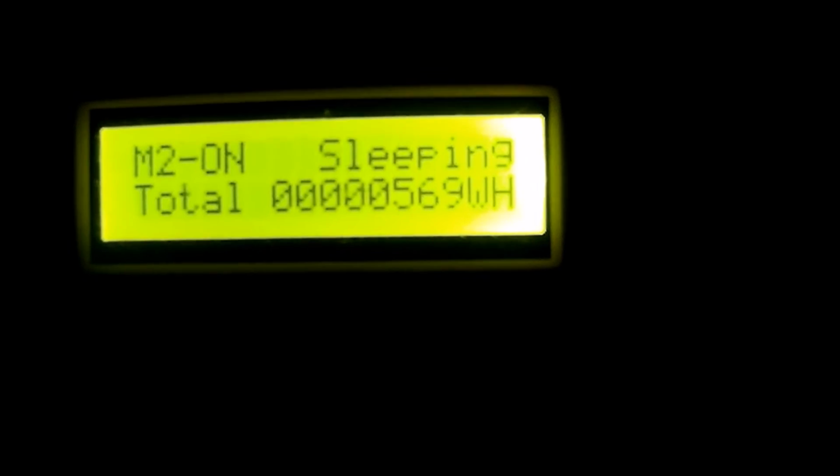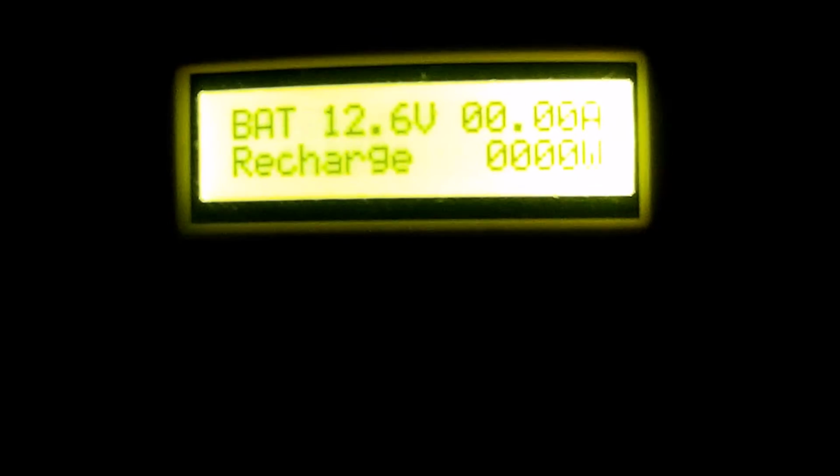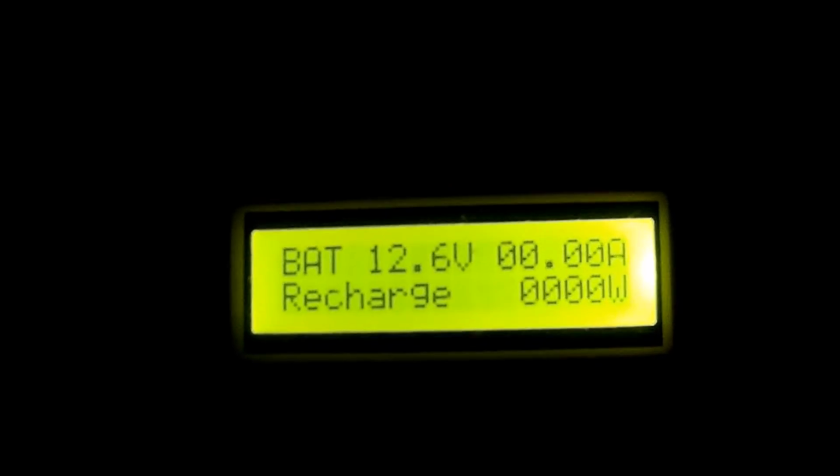I've also got a wind turbine, and I've got a controller for that in the engine room, which I will show you shortly. I've got extra batteries now. I'm not sure if you're going to see this in this light. Put some more lights on. Yeah, that makes a difference, doesn't it?